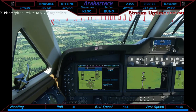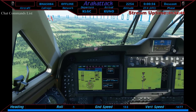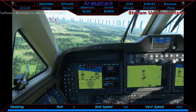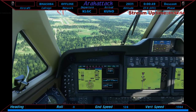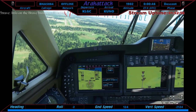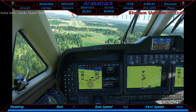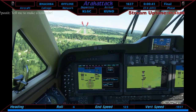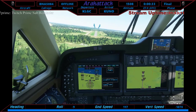Drop landing gear. Calm. Yeah, wind calm. But it's really not due to wind direction. It's just MFS being stubborn.